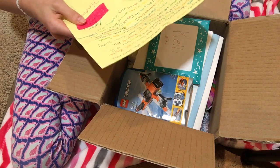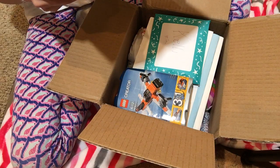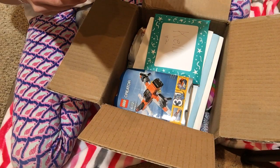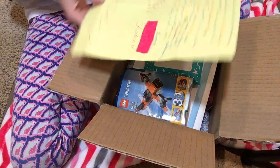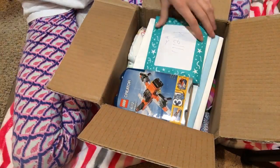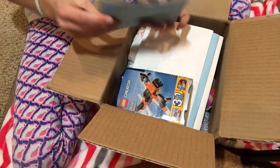P.S. Do you like to read? Not really. Don't put this letter on the fan art wall. Okay, it's from Katie. Awesome. So, this is Kelli number 2. I'm guessing this is for the fan art wall.